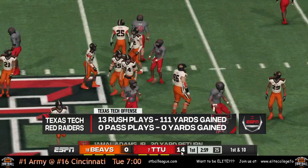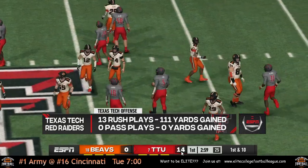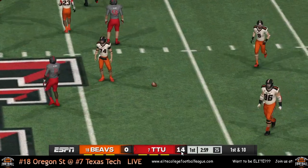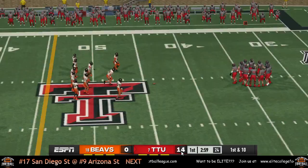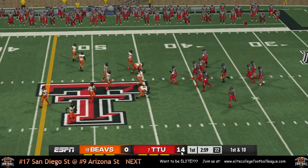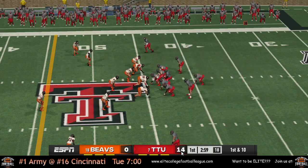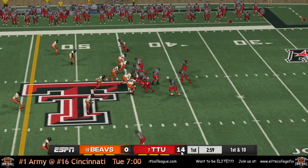The Red Raiders are looking like they're unstoppable right now. They've just exploded in this game. I don't know if the defense can adjust or not. Well, they have big playability all over the field, and this defense has got to make some adjustments to do a better job of trying to slow them down. I would recommend trying to put some more pressure on this quarterback by loading the line of scrimmage.